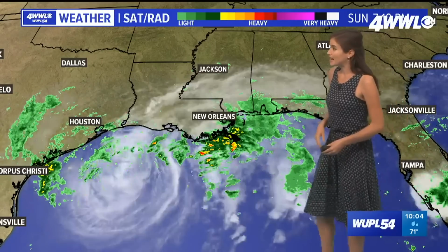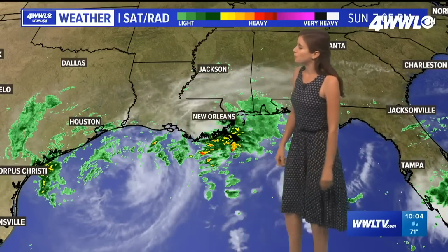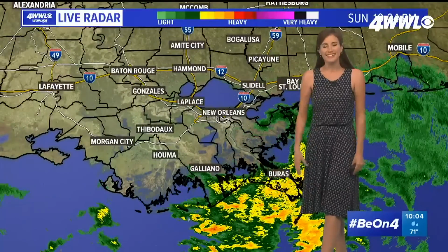And even tonight, you can see the clouds, you can see sort of this structure, and there is some rain, especially over to kind of the Corpus Christi area, but most of the rain with this is way removed and actually south of our coastline here in southeast Louisiana.